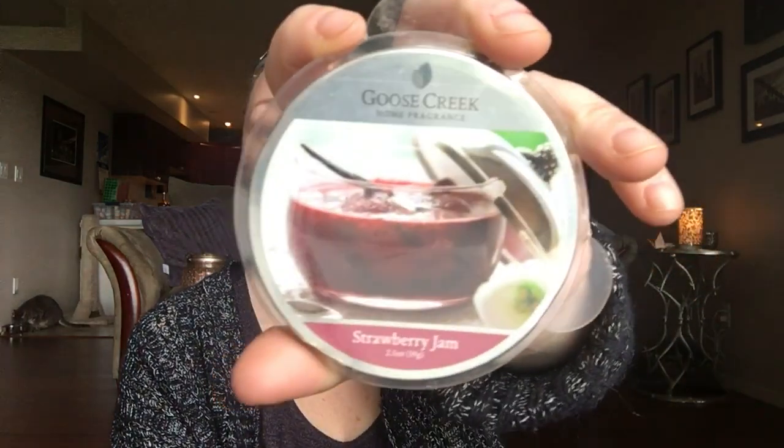So with that said, I definitely would load up on the Rose Girls mini melters in the Absolute Coffee, so that way I can also blend it with things that I like: Twisted Peppermint, Vanilla Bean Noel, anything. I mixed it with raspberry sauce and all sorts of things. It's fantastic. Next, we're going to Strawberry Jam from Goose Creek.